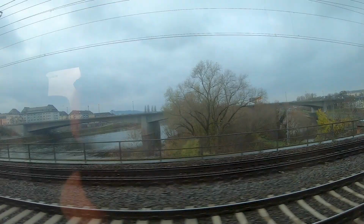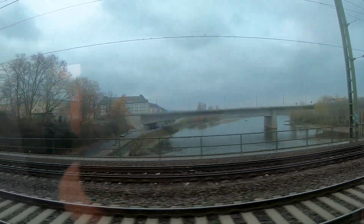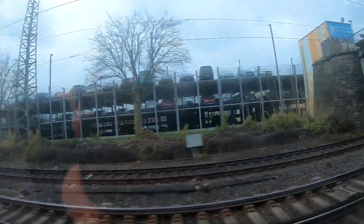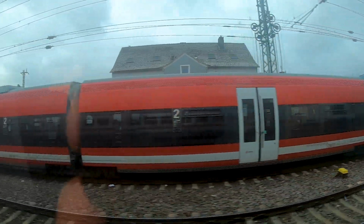Of course, the West Rhine Railway is more famous, but also on the other side you have a lot of stunning views. Here we are crossing the river Mosel, and soon after we arrive at the main station of Koblenz, and now we're following the West Rhine Railway to our next destination of Bingen.